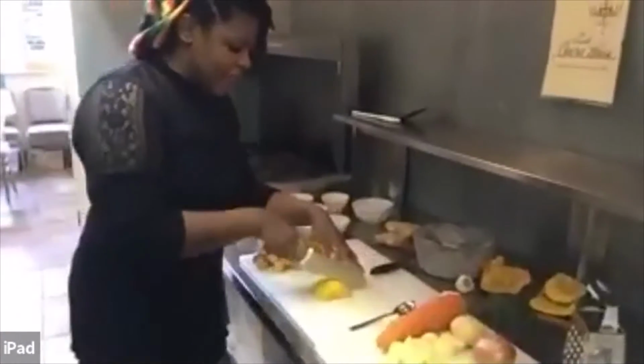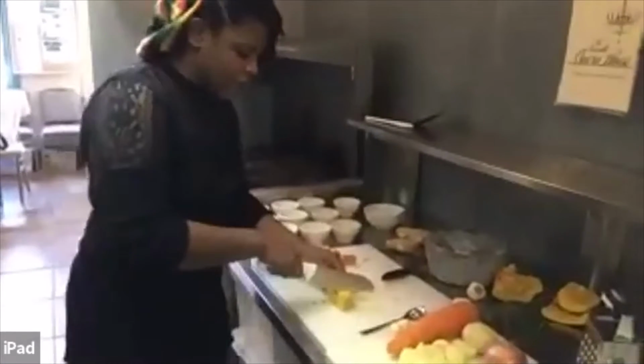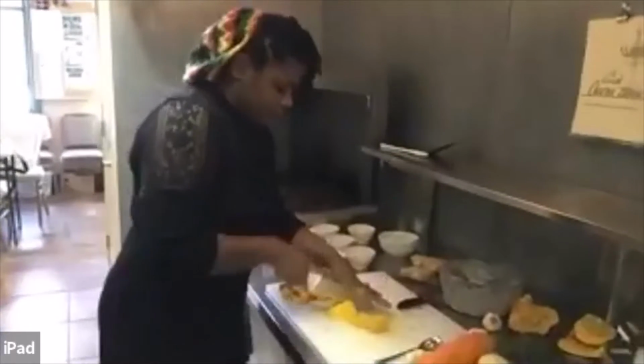After you're done peeling it, as you see here, I have some of it chopped up, ready to go. You want to cut nice big chunks. Nothing small. Nice big chunks. Maybe cut that one in half. Nice big chunks. And just cut it in half like that.